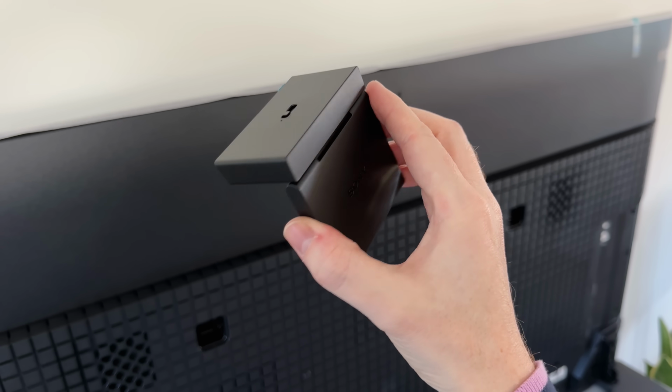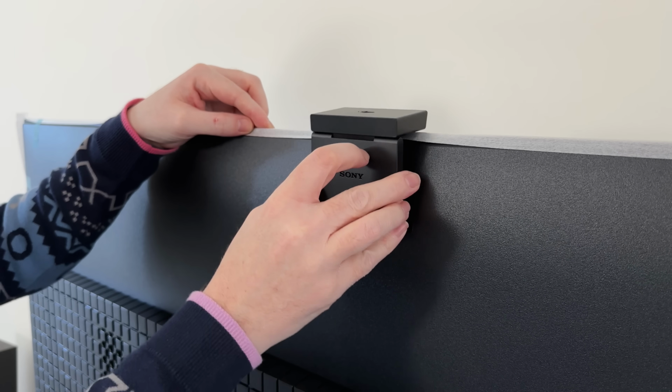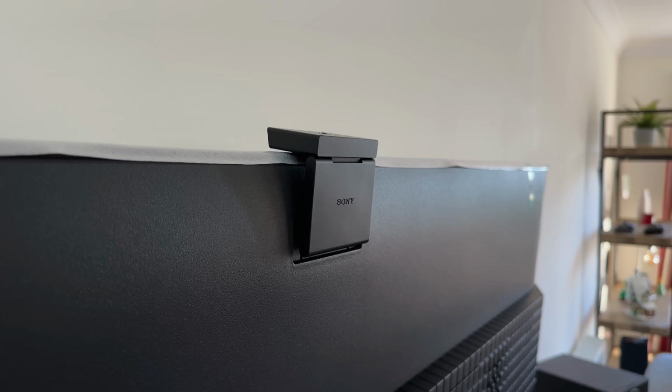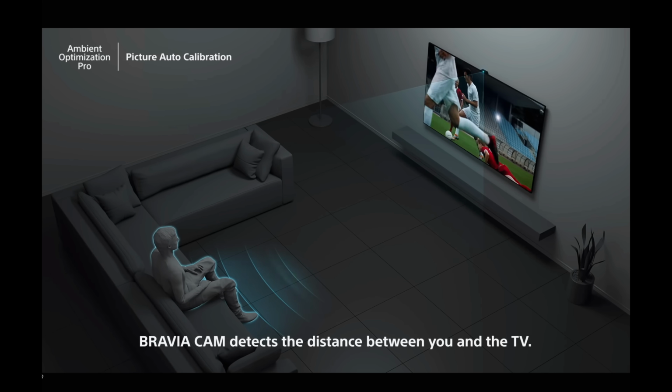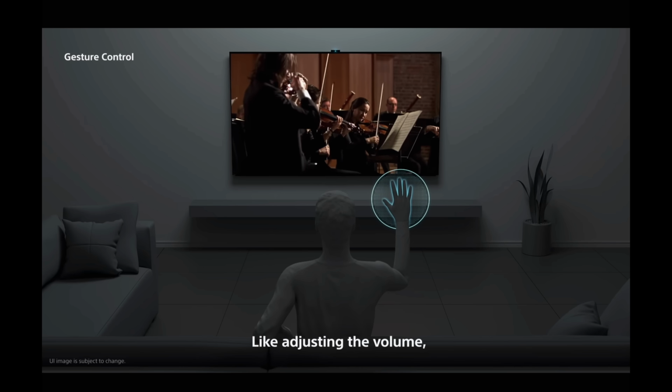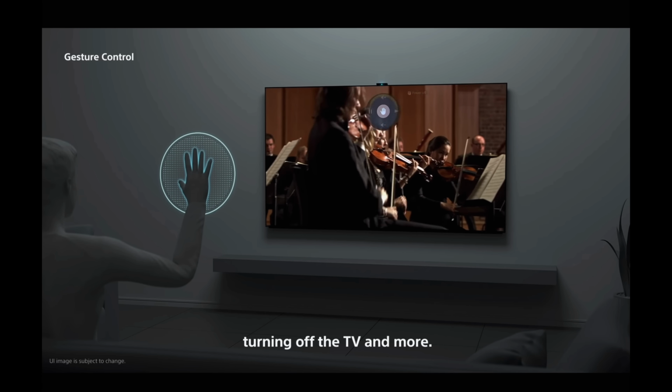It's worth mentioning that there is a camera bundled with the TV, which can be plugged into the port at the top. It's not something that I will ever use, but it is supposed to optimize the picture and sound depending on where in the room you're sitting. It also supports gesture controls, video chat, and some other features as well.